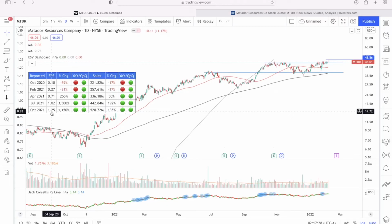But perhaps what is most impressive about the fundamentals for Matador Resources is that in the most recent quarters, you'll see that the percentage change year over year for both sales and earnings per share is more than triple digits. So for sales in July 2021, the percentage increase in sales year over year is 192%. And for October 2021, the percentage increase in sales was 135%. So for the most recent 2 quarters, the percentage increase in sales has been more than triple digits.